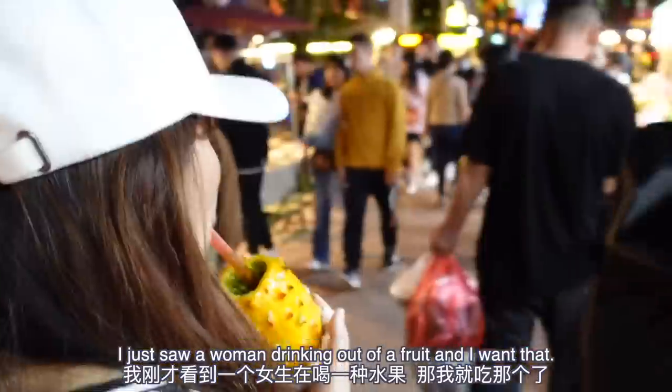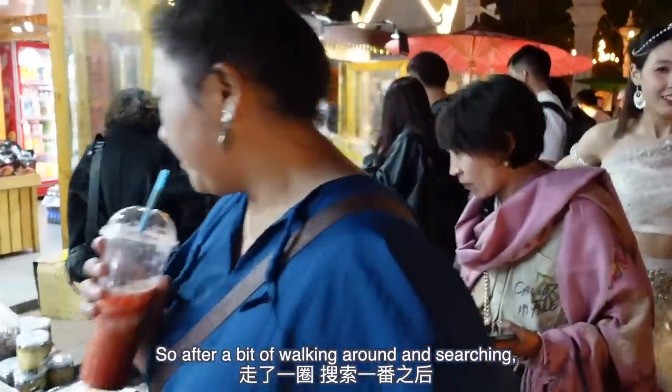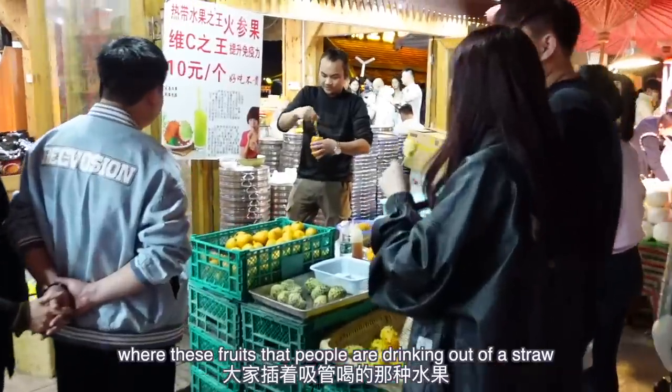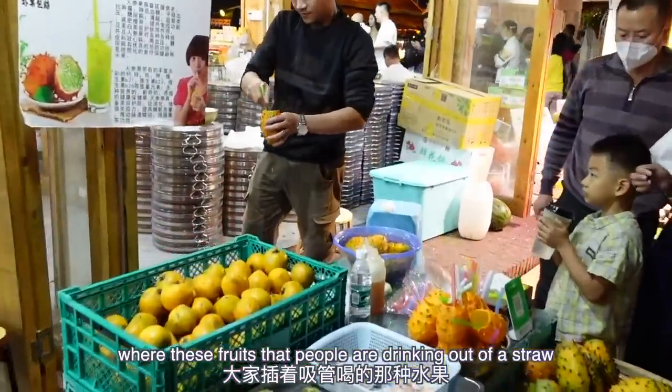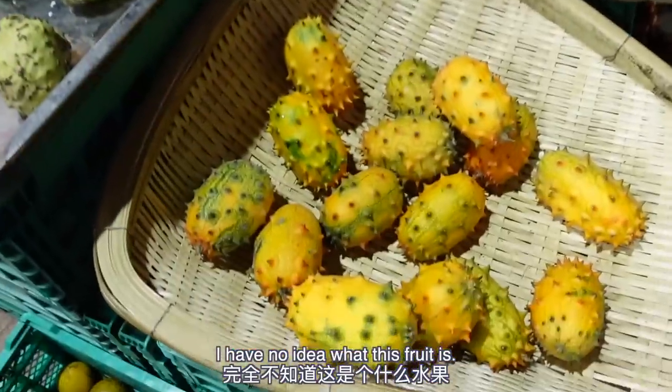I just saw a woman drinking out of a fruit and I want that. So after a bit of walking around and searching, I found this stall where these fruits that people are drinking out of a straw are selling like hotcakes. I've never seen anything like it. I have no idea what this fruit is.